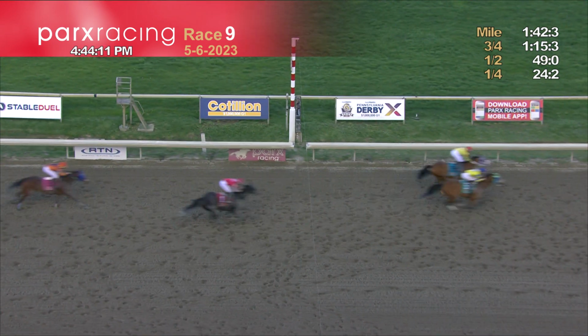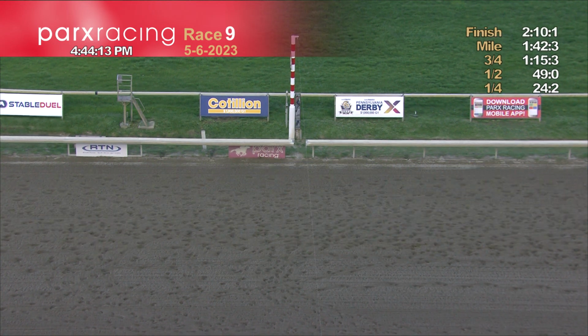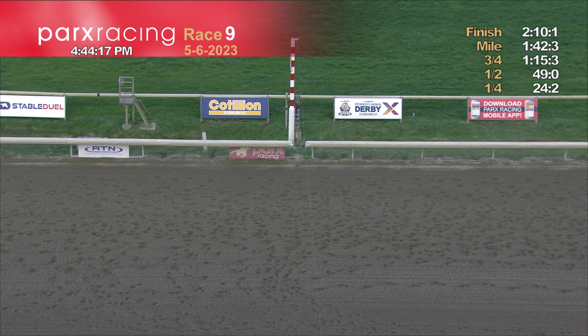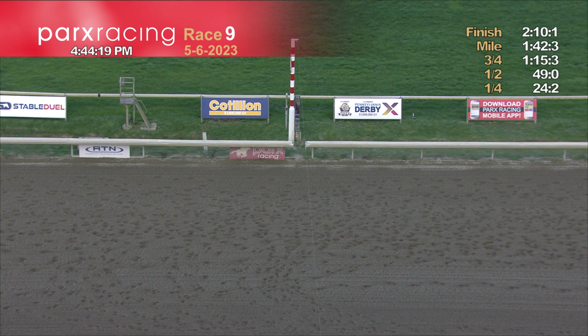Texas Basin and Rough Sea in a photo for second and third, and Seiche in fourth. Final time of 2 minutes 10 seconds and 2 minutes 10 seconds in one. The final in race number 9. Hold all tickets until race 9 is official.